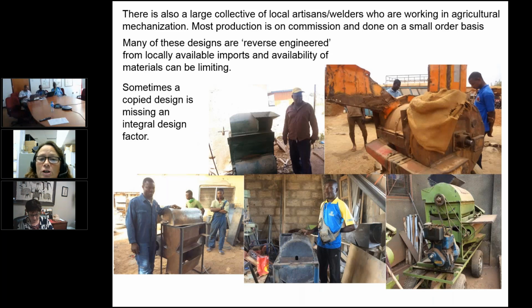But there's also a large collective of local artisans and welders who are working in agricultural mechanization. These guys are not people who I'm going to be able to easily find to put on a webinar series, but hopefully you, as groups who are working in mechanization, find these people in your areas and work with them. Most of their production is done on commission and on a small order basis, and most of their designs are reverse engineered from locally available imports, and availability of materials can be seriously limiting.